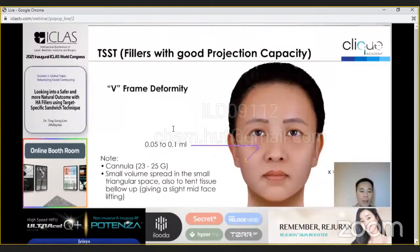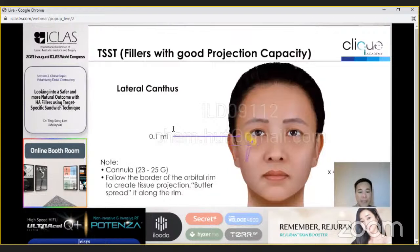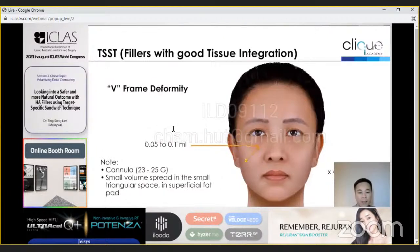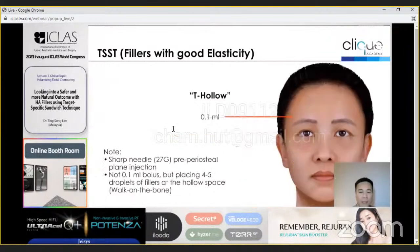So again, fillers with good projection capacity, V-frame deformity using cannula coming from the X area towards the V-frame deformity, and then to the lateral canthal area, and then the canine fossa, and on top. So we use something with good projection capacity in the deeper structures. Then you top up with something that integrates well with the tissue on the V-frame deformity, the lateral canthal area. So we talk about T-hollow, use something with good elasticity, small amount.